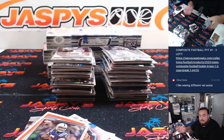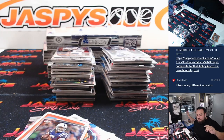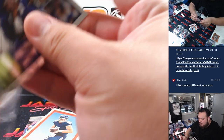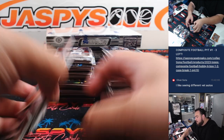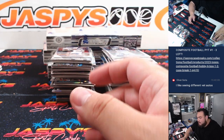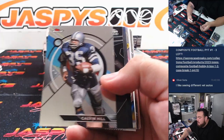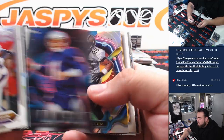Alright, fun little box right there, guys. I'll sleeve up all these rookies here at the end. It's going to be a huge stack anyways. And I know the shipping team knows who to sleeve up and who not, since those are just kind of base ones. Let's go to the second box here.